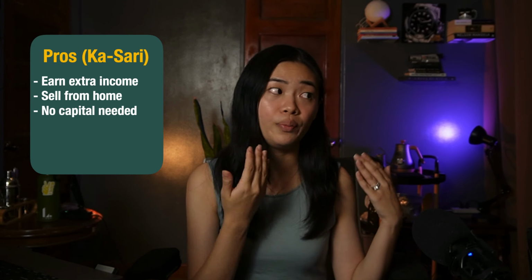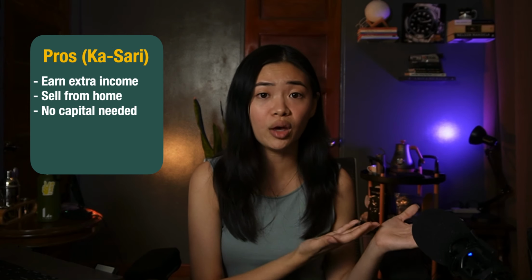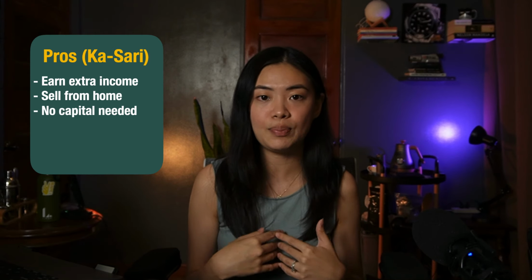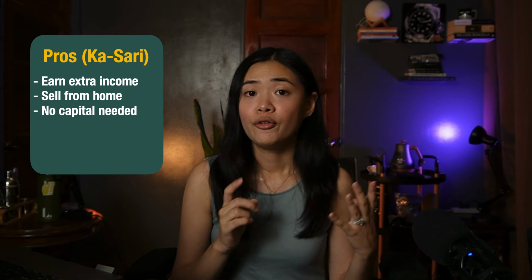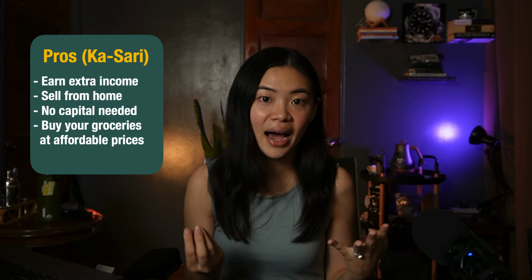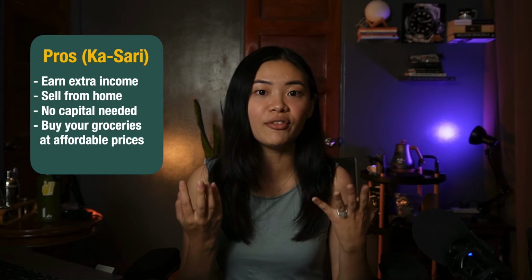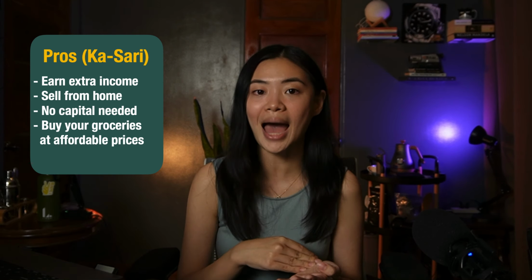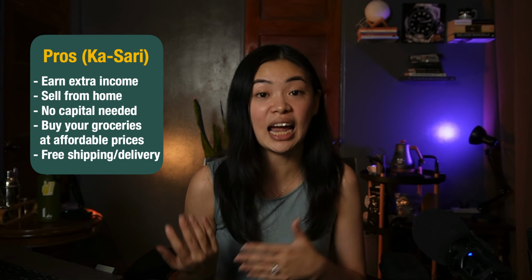Third is what I mentioned earlier, wherein you basically don't need that much or no capital at all because the payments that you'll be collecting from your Ka-Suki will basically be what you will pay to SariSuki, and you can keep the profits or roll it over in your business. Fourth is that you can even buy your own groceries at an affordable price because you also have the option to order through the app. And lastly, free delivery or free shipping from SariSuki.